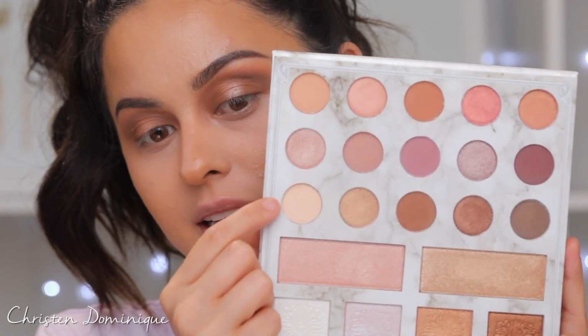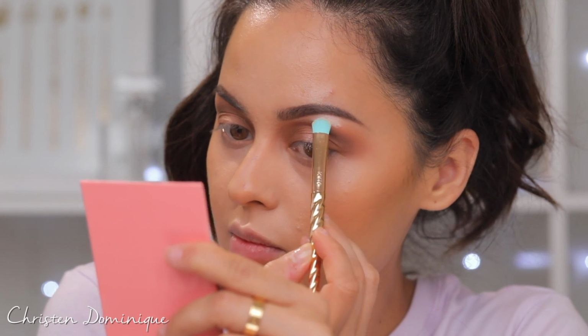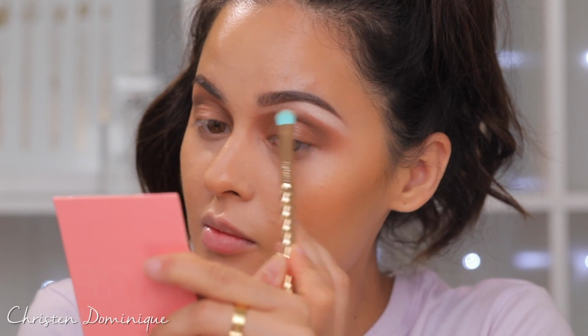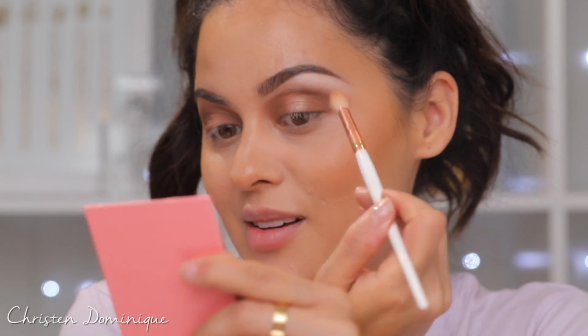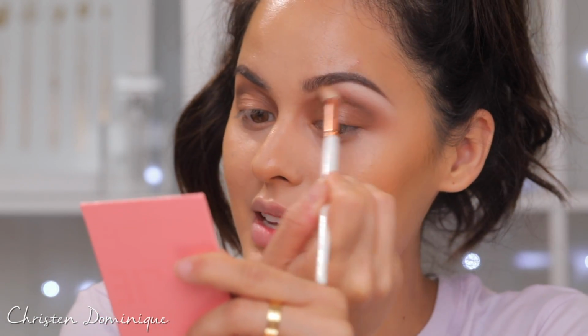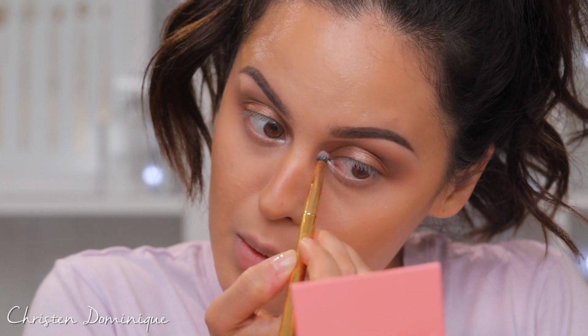And then for the brow bone, I'm gonna take this matte bone color right here. I'm gonna use this Tarte brush right here. This is from the Unicorn collection, and then start to pack it on to the brow bone. And then I'm just going to blend out the edges. I'm gonna use this really bright white shade right here and pop that onto the inner corners.